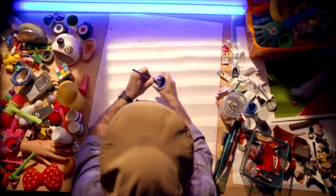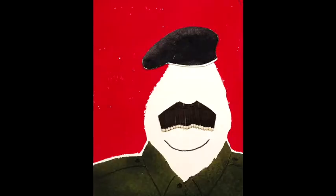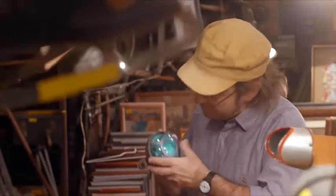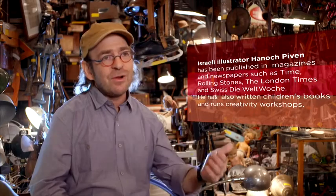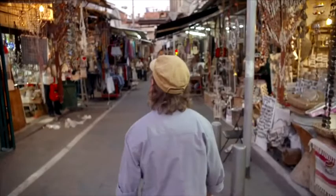I was drawing a portrait of Saddam Hussein and it just wasn't happening for me. And then suddenly I saw this box of matches and I said, how about I put the matches as the mustache? A big part of being creative is to challenge all the assumptions. You allow yourself to ask the simple childish question, why does it have to be that way? Maybe it can be another way. There is a lot of inspiration in the process itself. To start the process with failure, to allow yourself to fail. But once you are there, the failures lead to success.